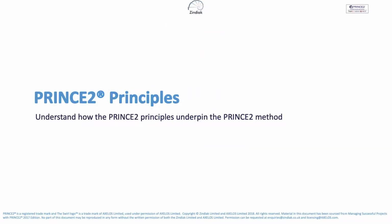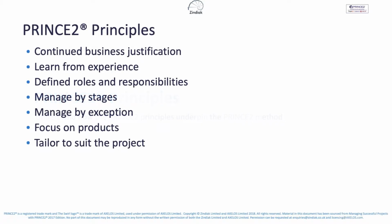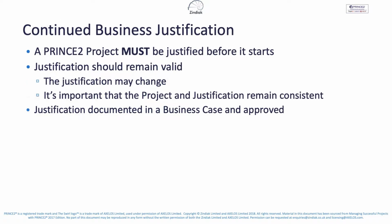We're now going to look at the PRINCE2 principles to help you understand how the PRINCE2 principles underpin the PRINCE2 method. There are 7 principles: continued business justification, learn from experience, defined roles and responsibilities, manage by stages, manage by exception, focus on products, tailor to suit the project. We're going to look at each of those in turn, starting with continued business justification.